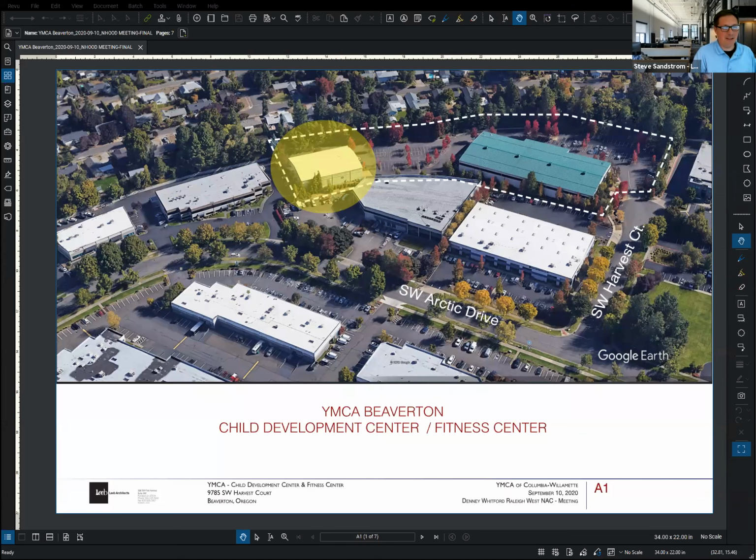Well, good evening, everyone. Thank you for this opportunity for the YMCA and Beaverton and Leeb Architects to present to you tonight some exciting vision that the YMCA has for further developing this existing facility in the neighborhood and expanding a little bit of their campus. So kind of again of a quick introduction. My name is Steve Sandstrom and I'm with Leeb Architects. We are a small firm based in Portland and we've been practicing for about 30 years. And I'm also a proud Beaverton resident.